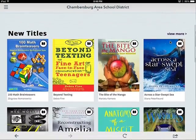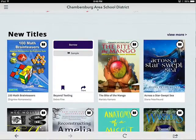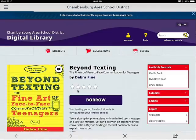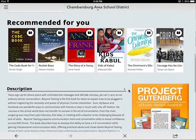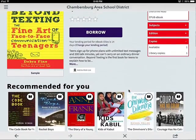When you see a book that looks interesting, that you want to learn more about, you can do so by merely clicking on it. And then down in the bottom right, there is this More feature. If you click on that, it will give you a brief description of the book, kind of like what you would find on the back of a print book. And you can click on More and expand that and get some more information about the book and the author. It'll also show you some similar books that it'll recommend for you that you're welcome to browse.